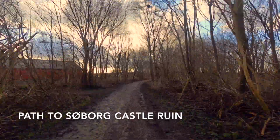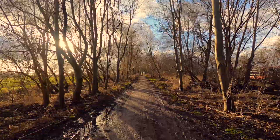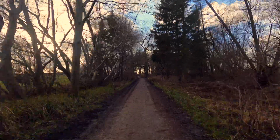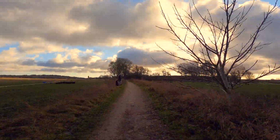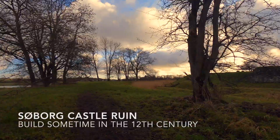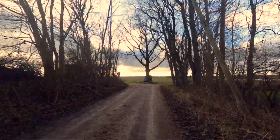Now we are on the path leading to the ruins of a castle that once lay by the city of Søborg. The castle was built in the 12th century, it had a moat around it, and it was part of the fjord that came in, and which is now just the Søborg Canal. There's not much left, but we'll pass right by and you'll be able to see the moat and a little bit of the structure. So going through the city of Søborg, not a whole lot of things to say.